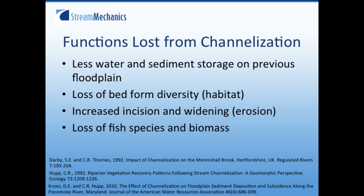And just as you saw in that last picture, once we channelize that stream, especially in low gradient environments, we encourage or induce a response. The stream tries to reestablish its pattern, and it does that by more erosion. So you can have increased incision because the river slope is steeper, and you can have widening because the banks are so high. So we get both bed and bank erosion. And because of these things, we have documented loss of fish species and biomass.